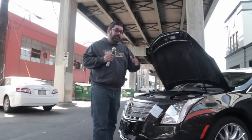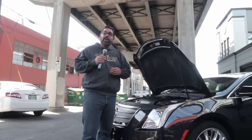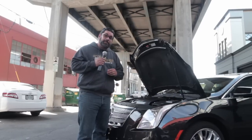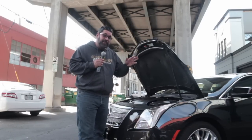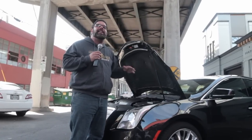Lifting the hood of the XTS, you'll find Cadillac's direct-injected V6 engine, 3.6 liters. It's rated at 304 horsepower and 264 foot-pounds of torque. It's backed by a 6-speed automatic transmission, and it does have the all-wheel drive system that has the Haldex center differential to push power to where it is really needed.